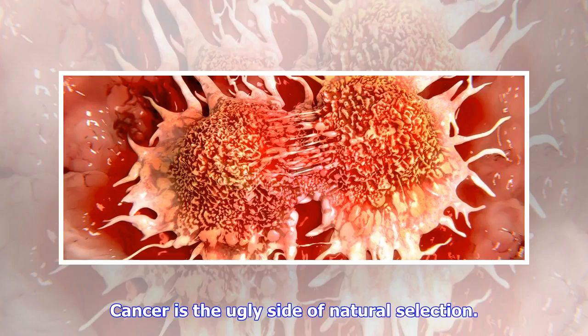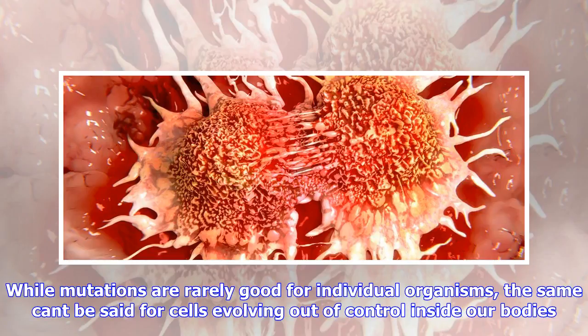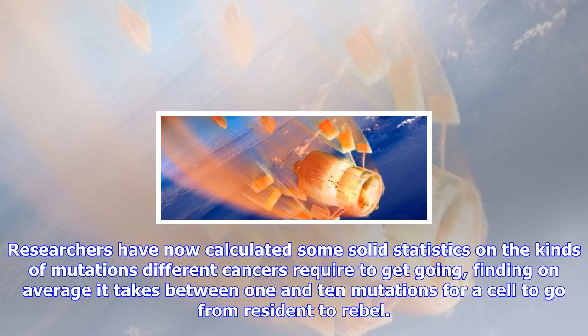Cancer is the ugly side of natural selection. While mutations are rarely good for individual organisms, the same can't be said for cells evolving out of control inside our bodies. Researchers have now calculated some solid statistics on the kinds of mutations different cancers require to get going, finding on average it takes between 1 and 10 mutations for a cell to go from resident to rebel.